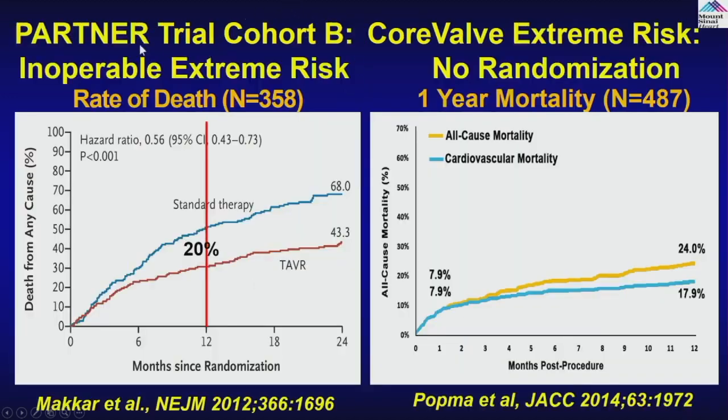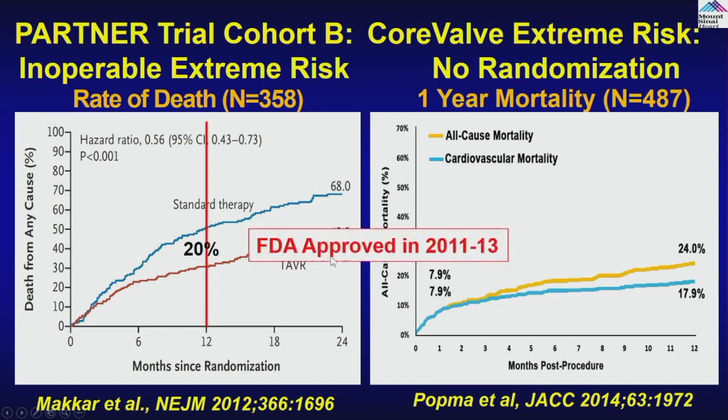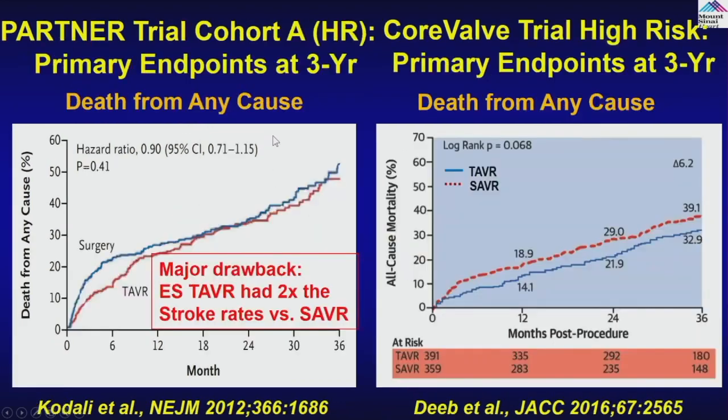So the first trial was PARTNER cohort B, which was the same extreme risk, more than 15%, and it showed that compared to standard therapy, where patients had just medical therapy when the diagnosis of aortic stenosis happened, if they had TAVR, there was a 20% reduction. Subsequently, the CoreValve did a trial. Since there was a benefit, they did not have the arm of standard therapy. Everybody got the valve, and the FDA approved the SAPIEN valve first in 2011, and the CoreValve in 2013, for patients who are extreme risk cases.